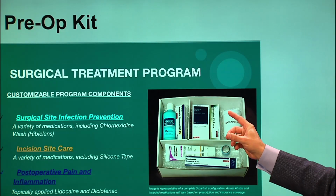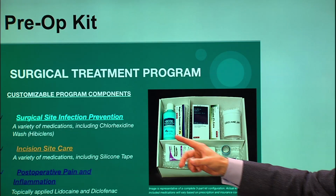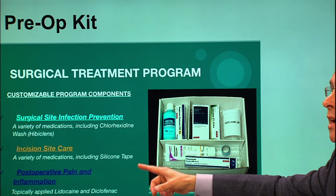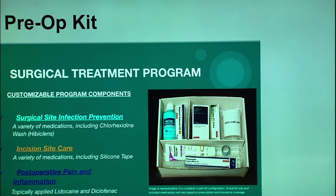It's something unique I want to talk quickly about, which is a pre-surgical kit, and I did bring one of these to show you. So this is a little pre-surgical kit that a lot of the patients will get. Not everyone needs it, but basically there are 3 different components: infection prevention, incision care, and then post-operative pain and inflammation care. So let me go over that.